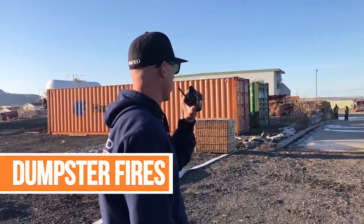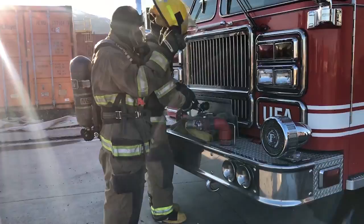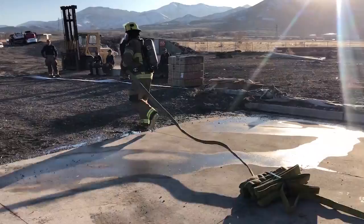Engine 193 red, respond dumpster fire, 8060 west, 3950 south.